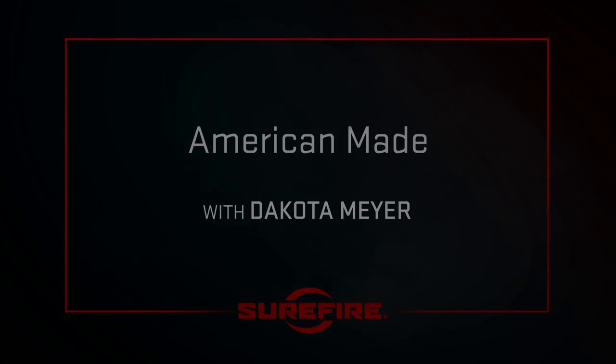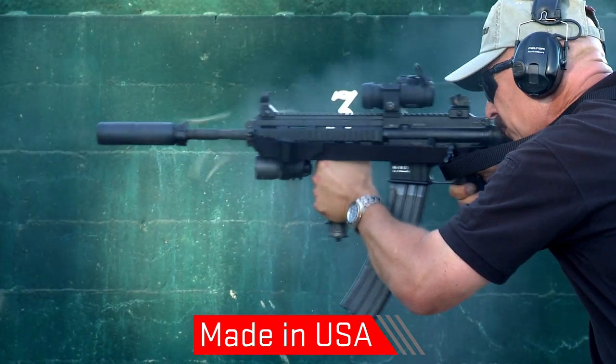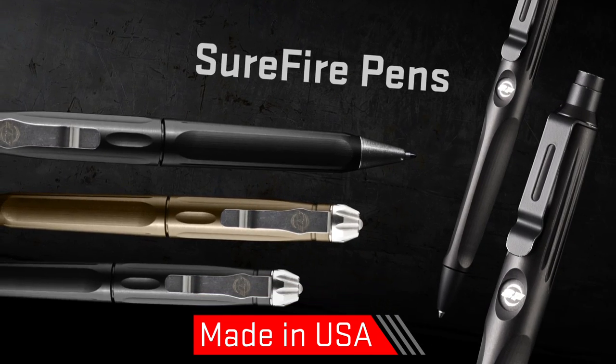Throughout most of SureFire's history, its best-in-class products have been proudly marked "Made in the United States of America." Many SureFire products, including sound suppressors, our Sonic Defender earplugs, rifle magazines, the 123A batteries, and pens, continue to be marked that way still today.